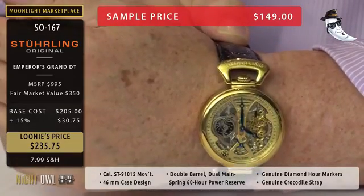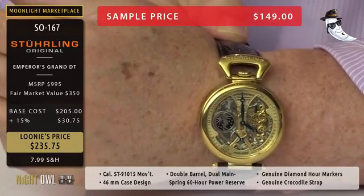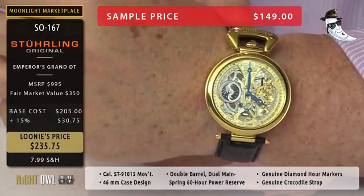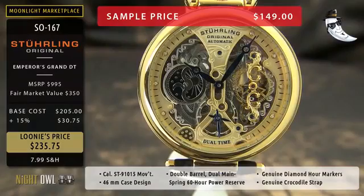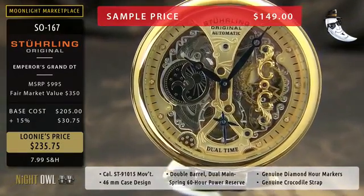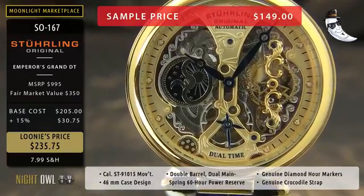It's got the nice crown and bow up at 12 o'clock, the old world look to it, like a pocket watch strapped to the wrist. Dual time zone on this. Really, really nice, guys. 23 karat yellow gold layering, genuine croco strap.